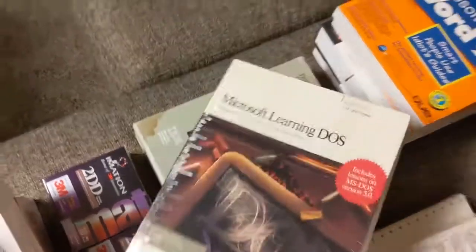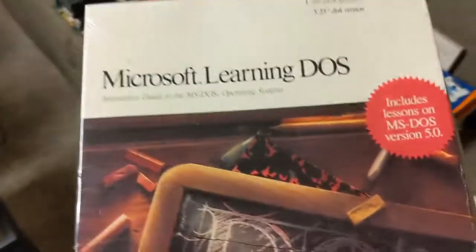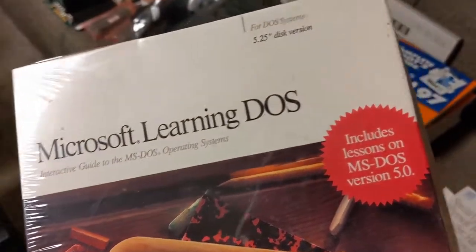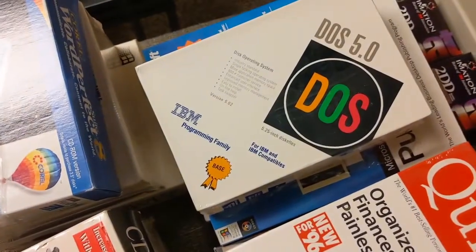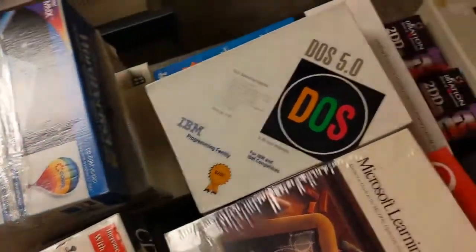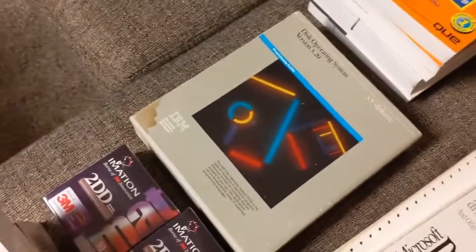Microsoft Learning DOS. So I picked this up because I'm sure it's got stuff in there that I could learn about DOS. Heck, I don't know everything about DOS, but it includes lessons on MS-DOS version 5.0. So that will be fun to play with as well. And then this, man, look at that artwork.